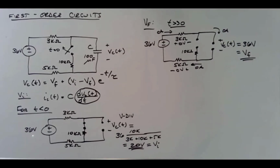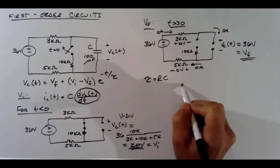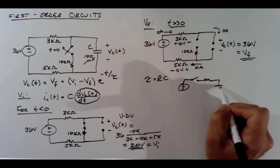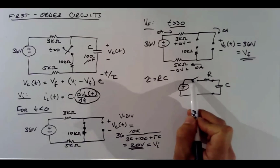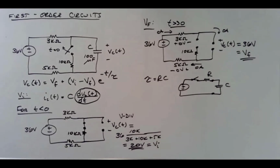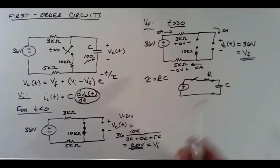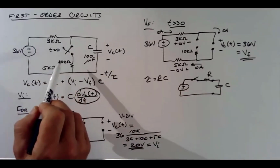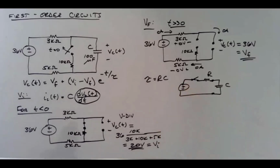Okay, and so now I need to find the time constant. So time constant for an RC circuit equals R times C, and that's when you have something that looks like this. Remember we said that to the left of the capacitor, there's a source, and the switch is closed at the time we're calculating the RC time constant. But what we want is this R and this C in this RC time constant calculation. So we somehow have to reduce this circuit, when the switch is open right after t equals 0, into its Thevenin equivalent, so we can figure out what that Thevenin resistance is in order to calculate RC.